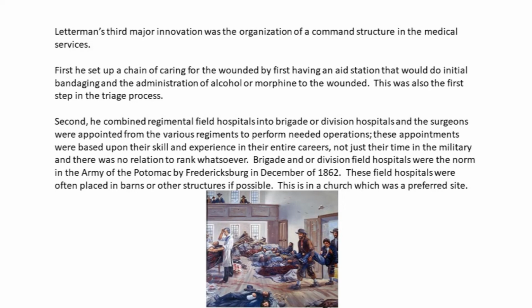Brigade and division hospitals were the norm in the Army of the Potomac by Fredericksburg in December of 1862. These field hospitals were often placed in barns or other structures if possible. This photograph shows the church building. Churches were preferred because they could lay boards across the pews where they would operate or where the patient would rest after surgery. Often these hospitals were within battle lines and surgeons were killed.